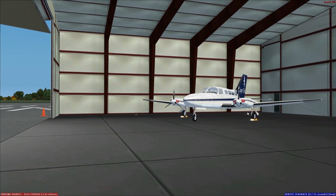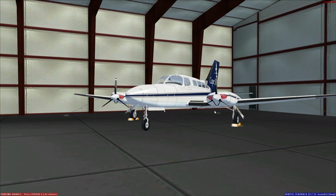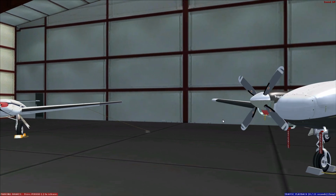There's our 402. Many of you are familiar with it. One of our best-selling products. In here in the hangar, the props are feathered for some reason. That's kind of weird. And the beacon's on. Oh, maybe they're doing maintenance. You never know. What else do we have here?